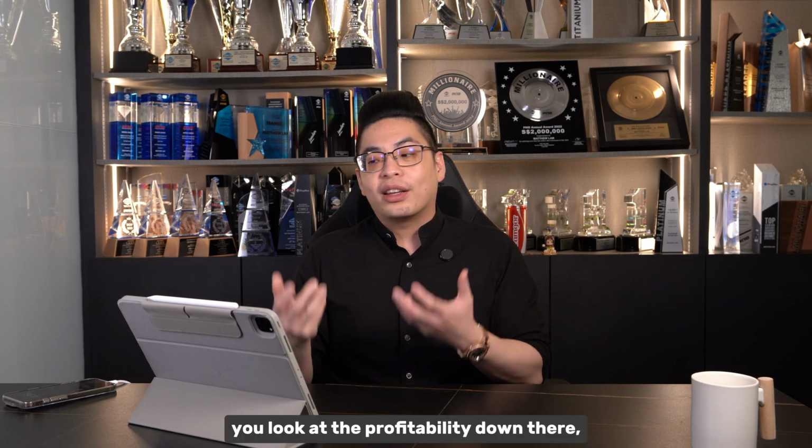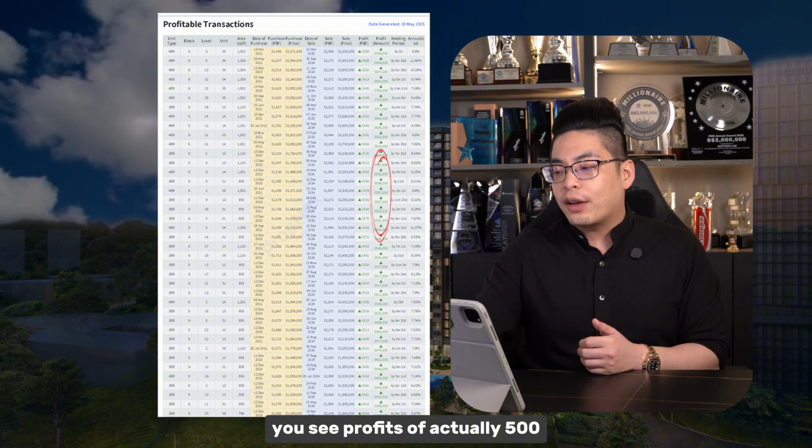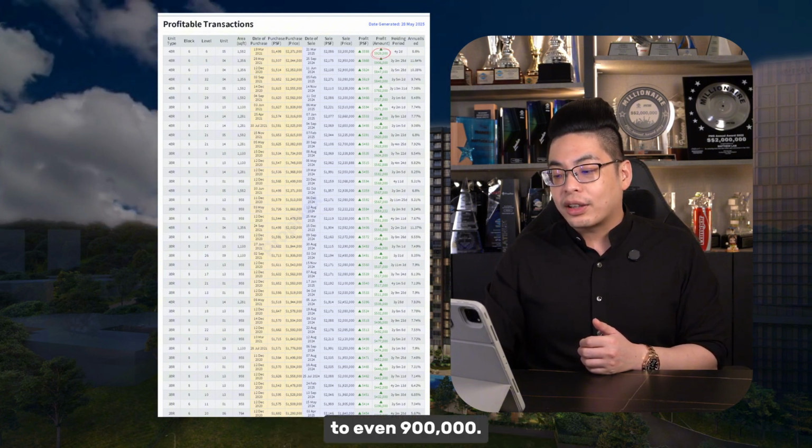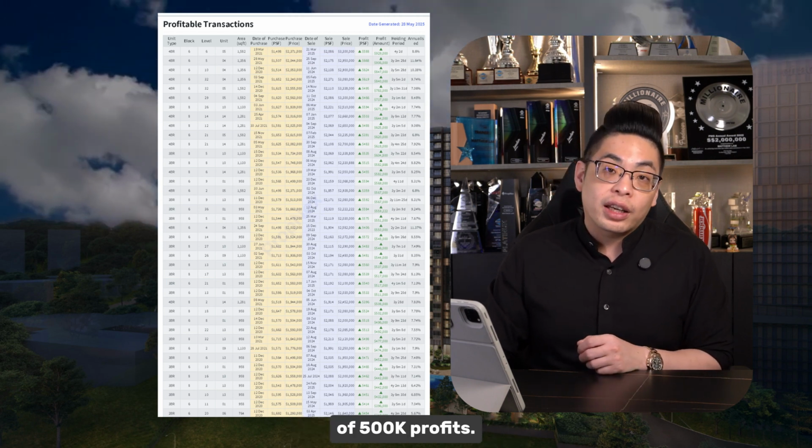And in that sense, you look at the profitability down there, you see profits of actually 500 to even 900,000. You get your highway facing getting an average of 500k profits.